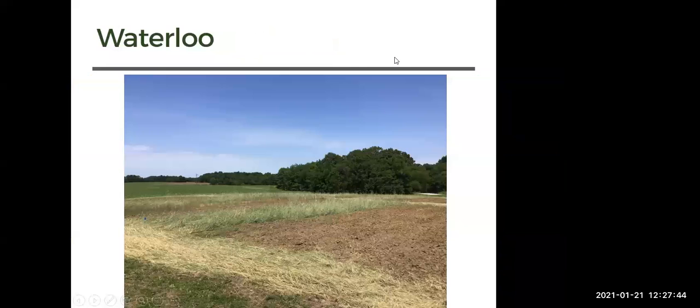Hey, Nathan. Could you do just a real quick recap on the time of year that the cover crops were planted, and then the timing when you terminated prior to the transplanting in the spring?